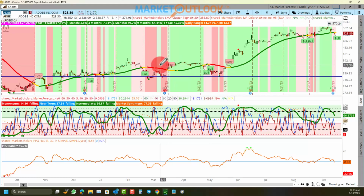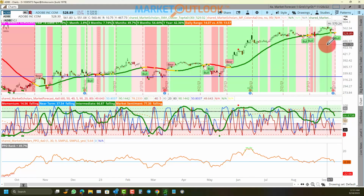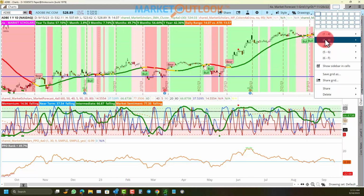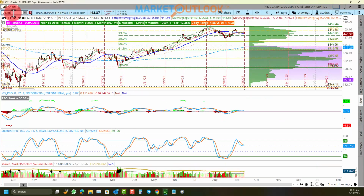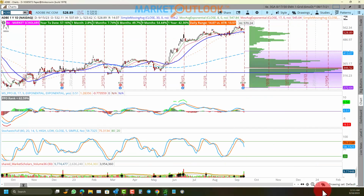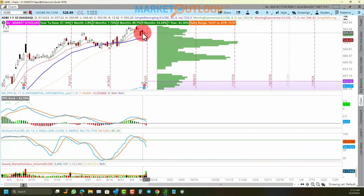The bearish moves start with bull tags and the intermediate line crossing below its long-term market sentiment, with the near-term line down and falling, and things looking more bearish for the stock. If you take a look at the close here, closing below the 17 and the 30-day, flirting with the 50, a little bit of a rally. This is coming after its earnings.